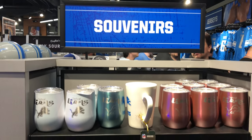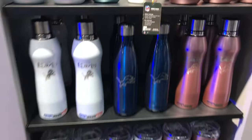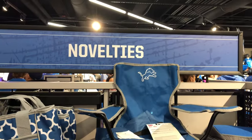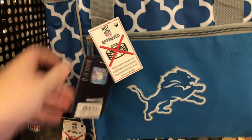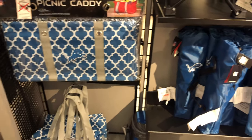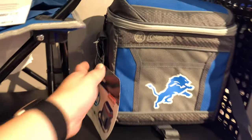This store is chock full of souvenirs. Tons of mugs. Look at this travel mug or wine goblet, or travel wine goblet, I guess. Prices for you. Lots and lots of prices. Novelties, like I said. Who's in the mood for a picnic? They've got lots of stuff for you. Picnic totes, picnic caddies, even some little chairs and a cooler. That's a nice little lunch cooler.